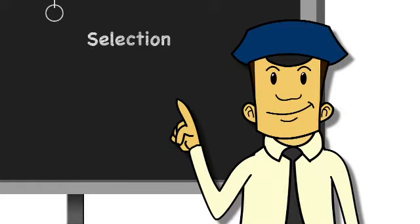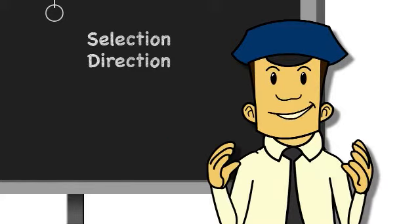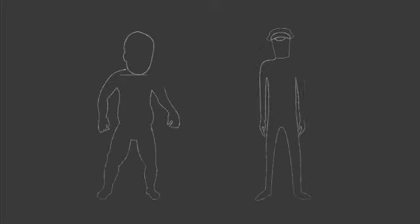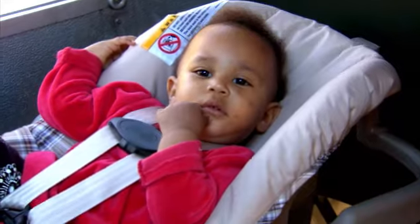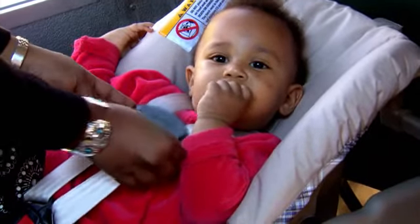So after selection comes direction. In proportion to the rest of their bodies, infants have huge heads. Their neck muscles and spines haven't developed enough. Children under age 1 should always ride in a rear-facing CSRS.